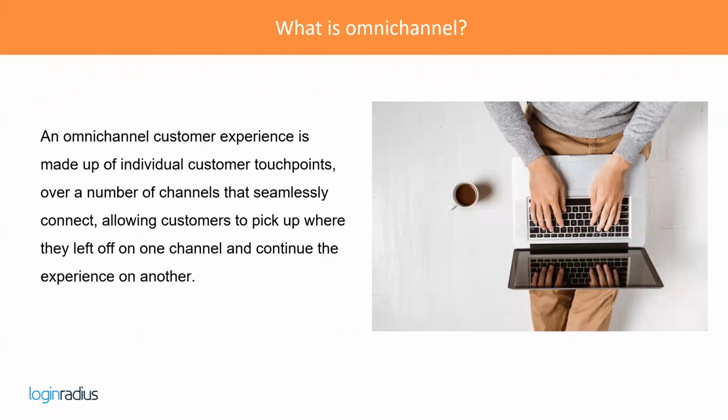So the definition of omnichannel: an omnichannel customer experience is made up of individual customer touchpoints over a number of channels that are all seamlessly connected. So for example, if you have a mobile app, a website, and maybe a physical store, those are all different touch points. Touch points is really where you have those customer interactions. And omnichannel allows customers to pick up where they left off in one channel and continue that same experience on another. So for example, if a customer puts something on their wish list in the mobile app, they can see the exact same thing when they log into their account online through the website.